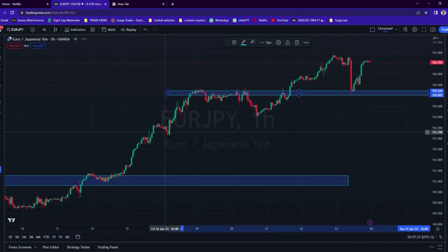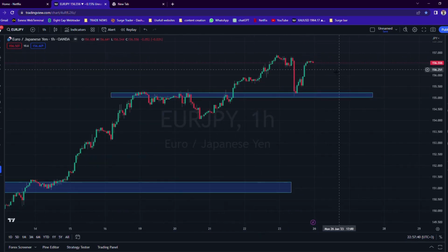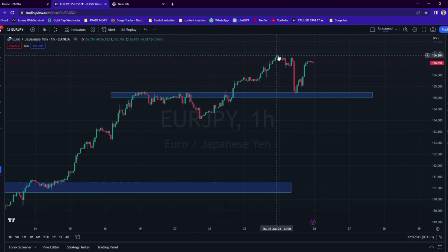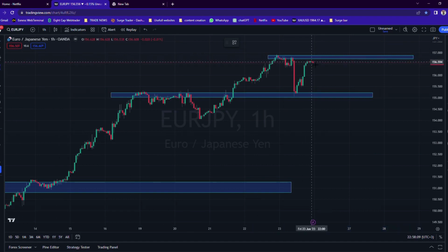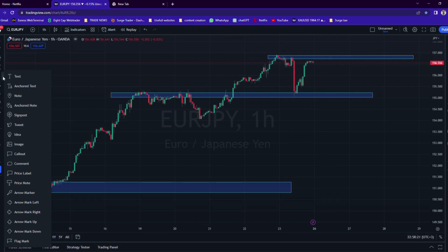If we look into the 1 hour now, here it's very clear how the structure is. We have a high low here and a high, and if you see properly, this structure, this resistance zone hasn't been broken. Now here we might expect a pullback because it's still resisting to break this structure. This was the close on Friday, so if we see a pullback early Monday, we might experience a pullback right there.